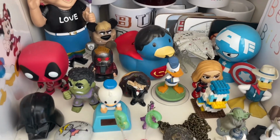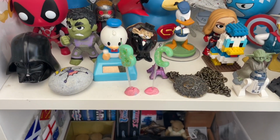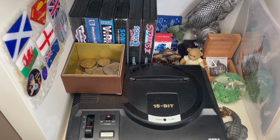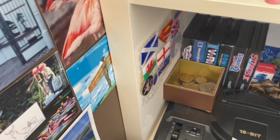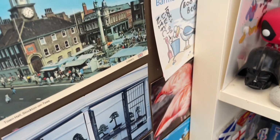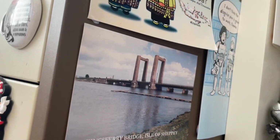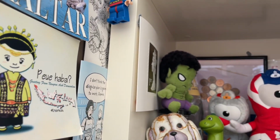More Marvel, Star Warsy. Got a Sega Mega Drive there. Reliving the youth. These are some of the postcards that we've been sent. So yeah, I'll collect pretty much anything and anything really. Love it.